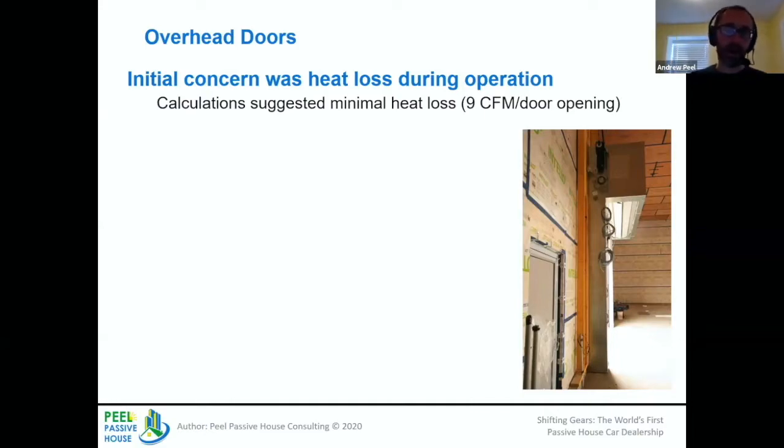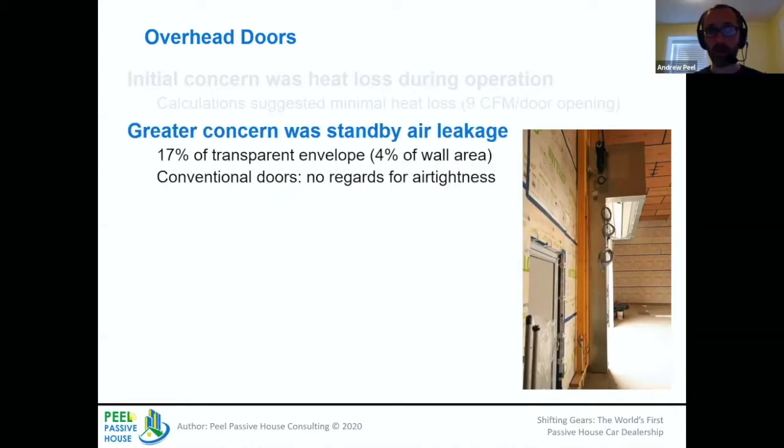They are fast acting doors, so they go up and down quickly. So there wouldn't be that substantive amount of loss, provided they're closed readily after the car enters. But we don't know this for certain. But with a bit of sensitivity analysis, we reasoned that actually this isn't going to have a big impact on the heat loss overall. As long as it's operated fine, then actually we don't need to concern ourselves much about that. The greater concern turned out to be standby air leakage.